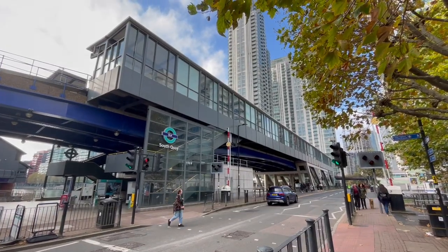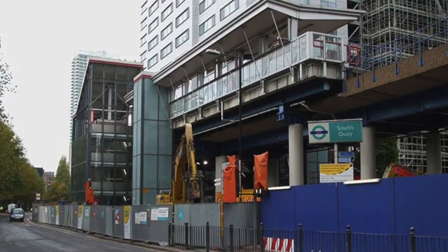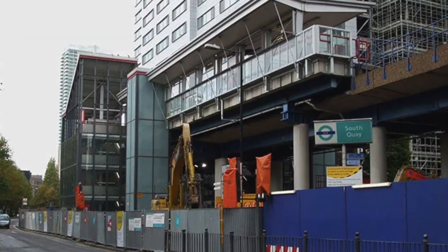So behind me is South Quay, one of the original stations that opened with the DLR in 1987. Except it isn't, because actually the station behind me has only existed since 2009. The original station was located just down the road from the modern day one.